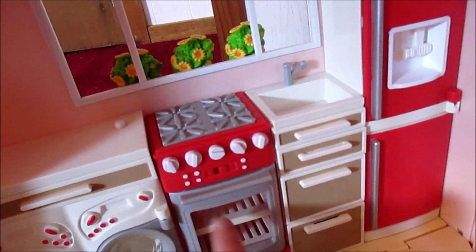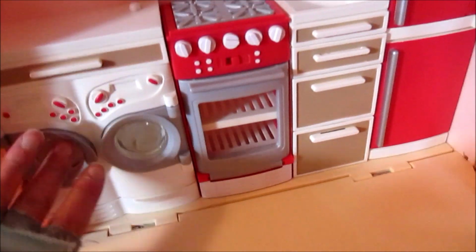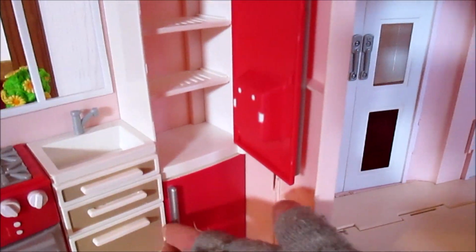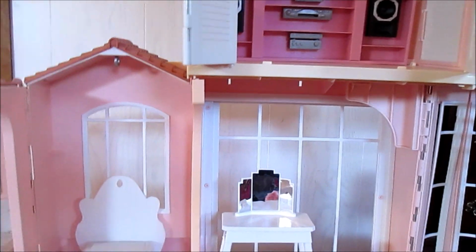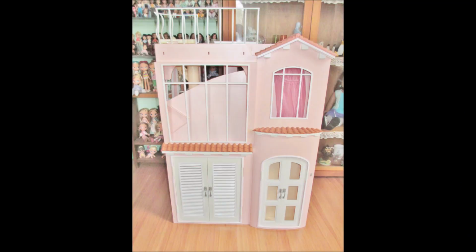But yeah, this has a lot of battery operated features too. And you can put clothes in here and it's supposed to spin. It also has fridge space, but the freezer part doesn't open. I don't know why. And then we have the living room. These big beautiful doors. It's really great. I love this house a lot and I feel really lucky that we got it for free. And we did get a lot of the accessories to both of the big dream houses.